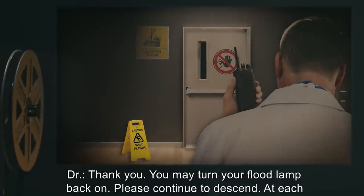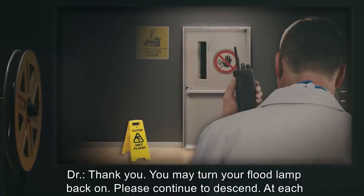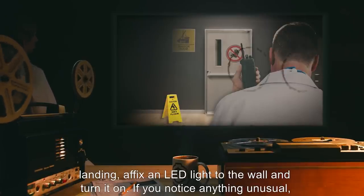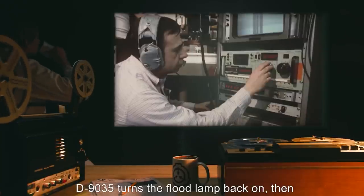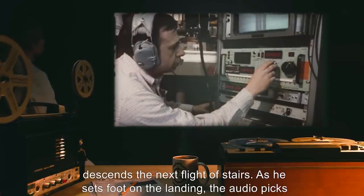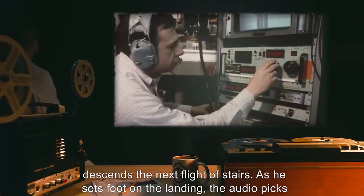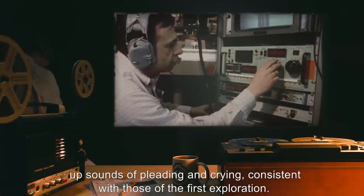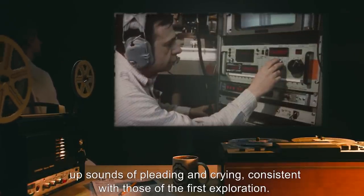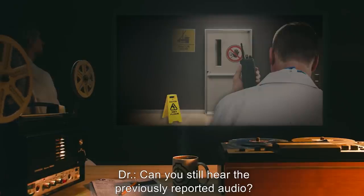Doctor, thank you. You may turn your flood lamp back on. Please continue to descend. At each landing, affix an LED light to the wall and turn it on. If you notice anything unusual, please report it. D9035 turns the flood lamp back on, then descends the next flight of stairs. As he sets foot on the landing, the audio picks up sounds of pleading and crying, consistent with those of the first exploration. Doctor, can you still hear the previously reported audio?